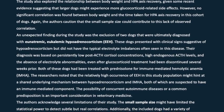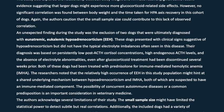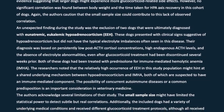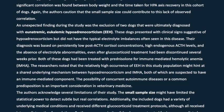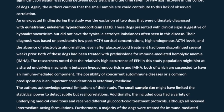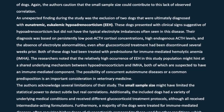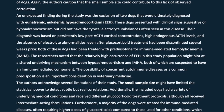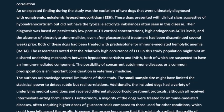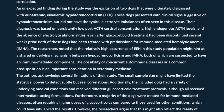Both of these dogs had been treated with prednisolone for immune-mediated hemolytic anemia, IMHA. The researchers noted that the relatively high occurrence of EEH in this study population might hint at a shared underlying mechanism between hypoadrenocorticism and IMHA, both of which are suspected to have an immune-mediated component. The possibility of concurrent autoimmune diseases or a common predisposition is an important consideration in veterinary medicine.